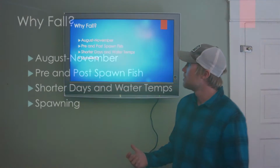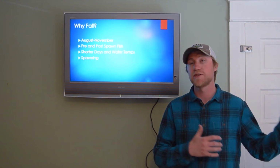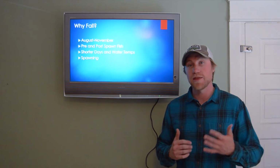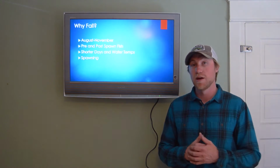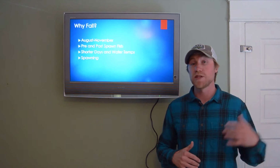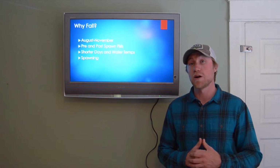So why fall? You might ask, what constitutes fall? Is it when the calendar says it's fall? Is it when the leaves start to change? For me, I think fall starts as early as August. It can last through November and even into December. We'll see fish migrating on the South Platte at the Dream Stream as early as August.